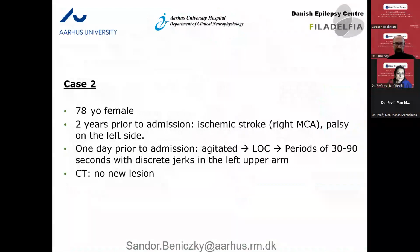Now let me show you the next case. This is a 78-year-old female. Two years prior to admission, the patient had an ischemic stroke in the right middle cerebral artery territory. Of course, she has a palsy on the left side. One day prior to the admission, she became agitated. They observed impaired consciousness, loss of consciousness, and periods of 30 to 90 seconds with discrete jerks in the left upper arm. The CT did not show any new lesion.